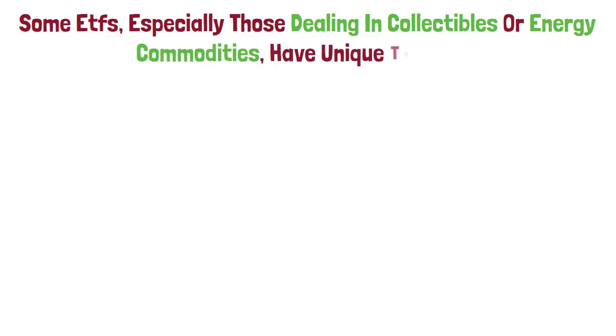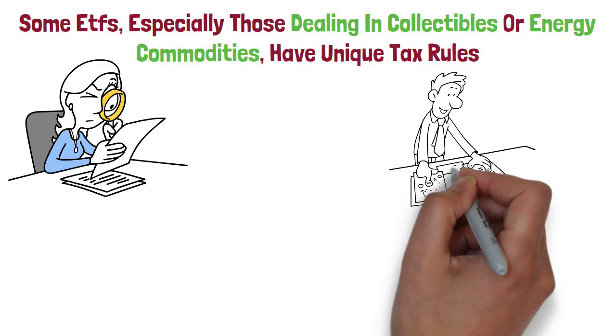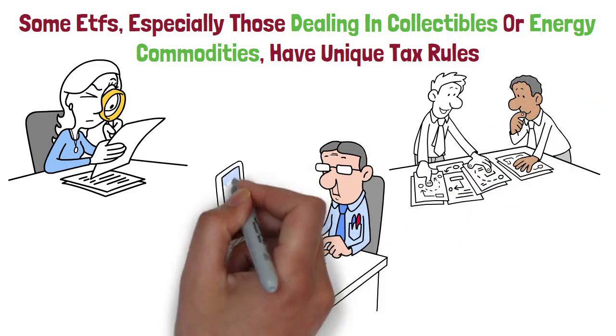Some ETFs, especially those dealing in collectibles or energy commodities, have unique tax rules. Always research the tax implications and check with your account custodian about what types of ETFs you can hold in retirement accounts. Diversification, a core benefit of ETFs.